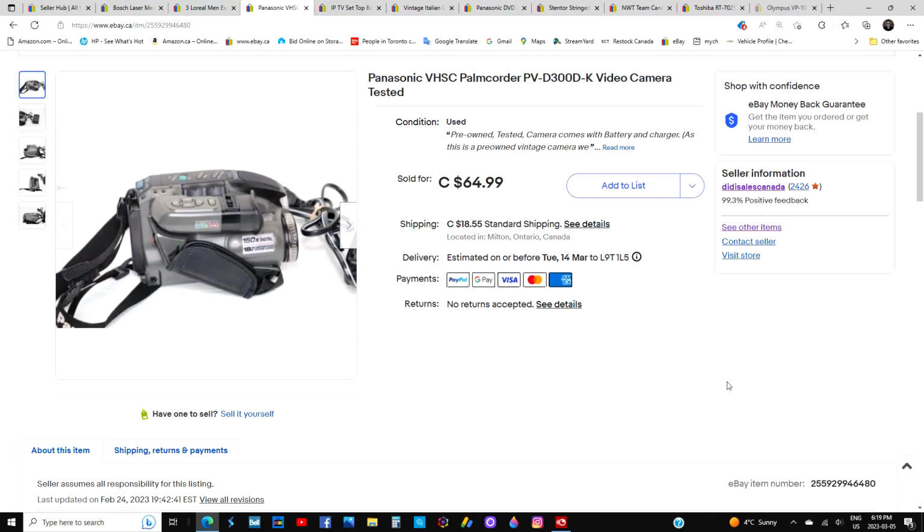Next on the list, I love selling these. I love selling these vintage cameras. This is a Panasonic VHSC PalmCorder PV-D300D-K video camera. I paid $15 for it, sold it for $64.99.